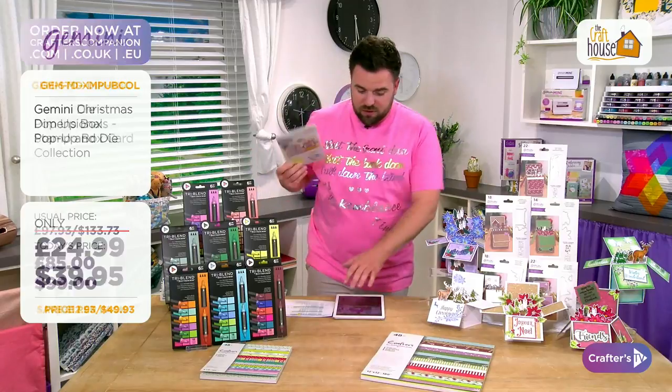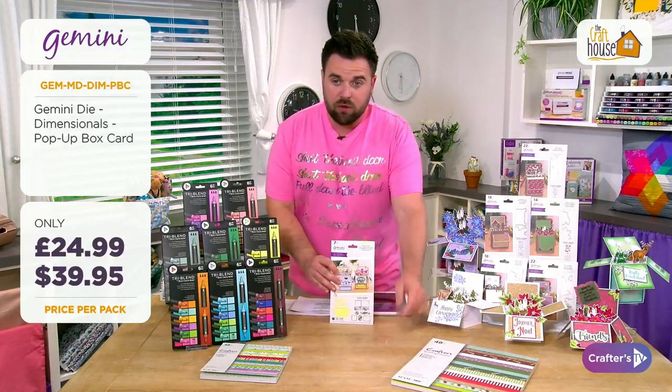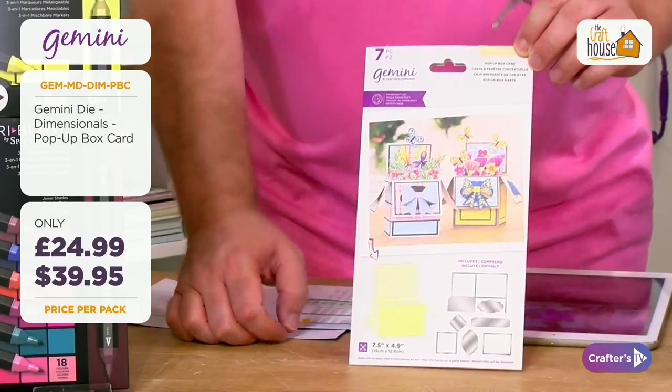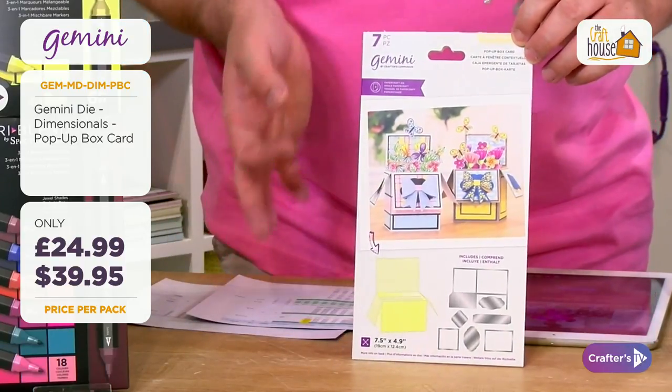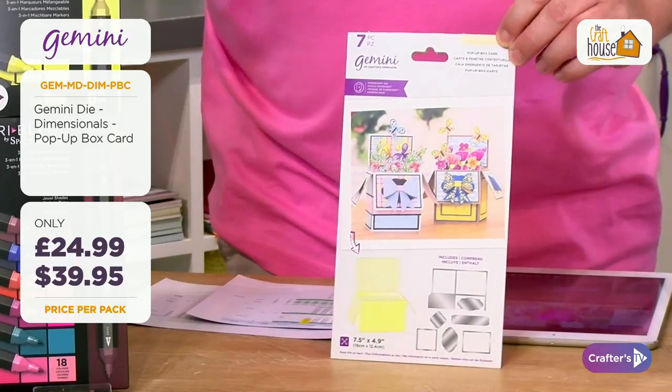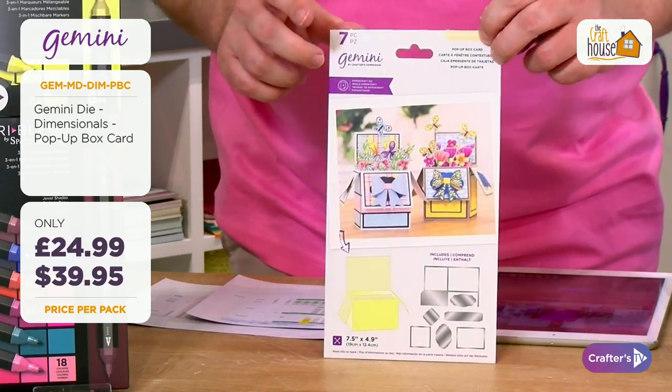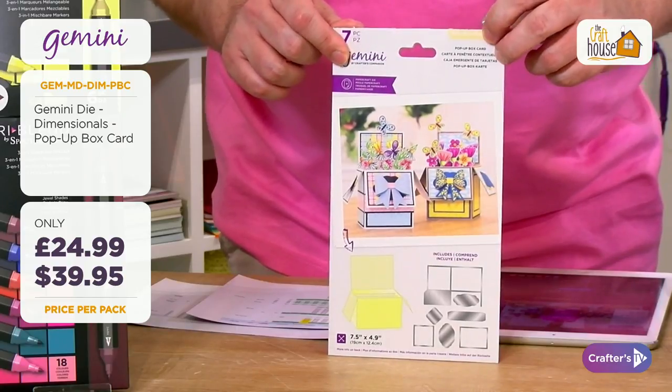Something that you will need, though, to go in conjunction with that, if you don't already have it, is of course this one here, which is our pop-up box card die. This is what's going to create that fabulous base that you're then going to add all of that detail, all of those embellishments to as well. So do make sure you've got that one.